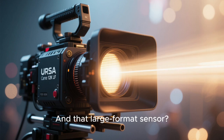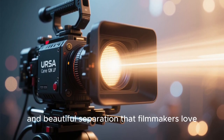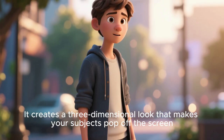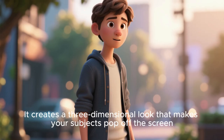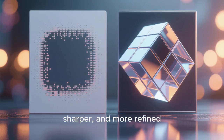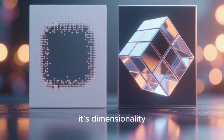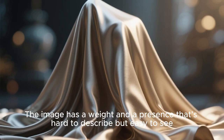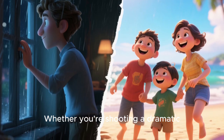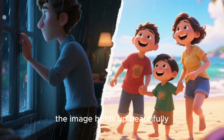And that large format sensor, it gives you that shallow depth of field and beautiful separation that filmmakers love. It creates a three-dimensional look that makes your subjects pop off the screen. Compared to previous URSA models, this feels cleaner, sharper, and more refined. It's not just resolution, it's dimensionality. The image has a weight and a presence that's hard to describe, but easy to see, whether you're shooting a dramatic scene in low light or a bright commercial. The image holds up beautifully.